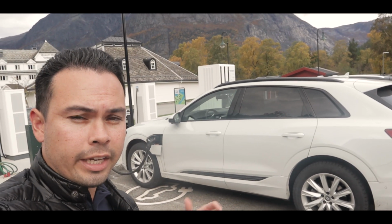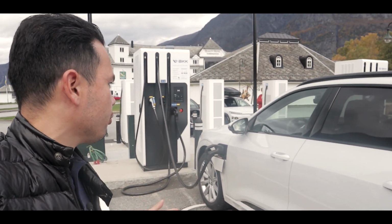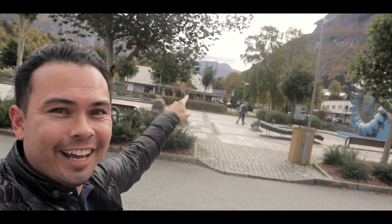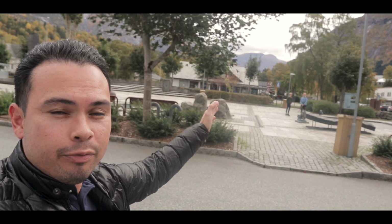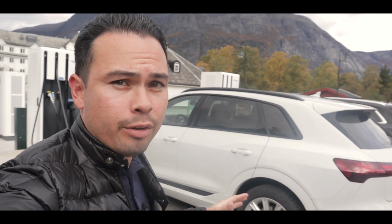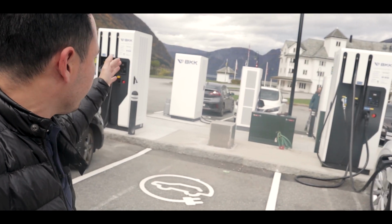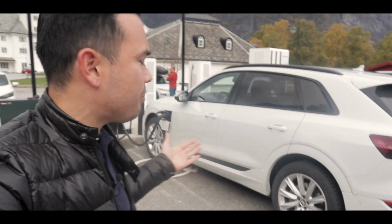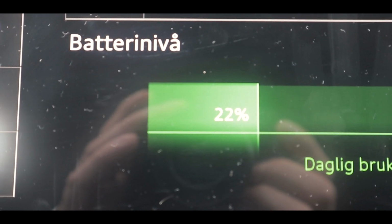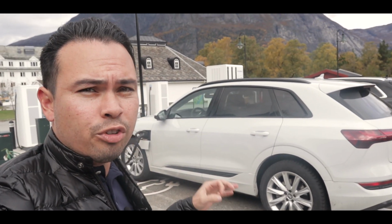So at our destination here in Eidfjord, our first charging stop, and we've actually had really good consumption, 20.9. And as you can see at the far end of this fjord, 35 kilometers that way, we had about 19% battery left at 1,250 meters. We're now at sea level at the deep side of this fjord, and we have now 22% battery left, or 23, I'm not really sure, but it really doesn't matter because we've had really great consumption.